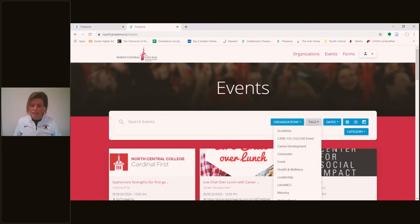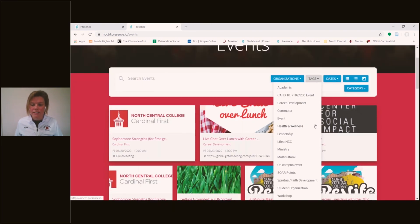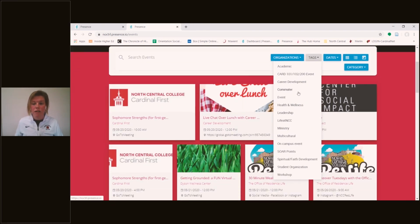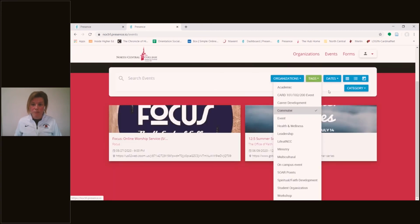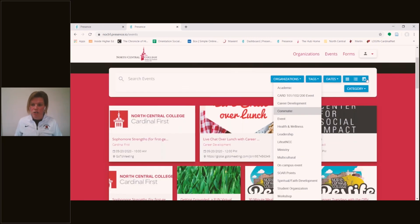Or one of my favorites is that you can actually filter by a tag. Some of the favorite things that people really adhere to are our commuter type programs. If that tag is being utilized, then it'll filter out what's strictly for commuters. If it doesn't have that tag there, it means that commuters are always welcome. But if they're looking for a specific event that is just for the commuter students, we use that tag in order to highlight what the students can do.